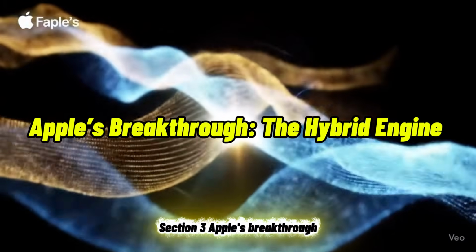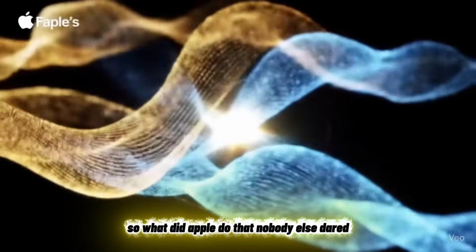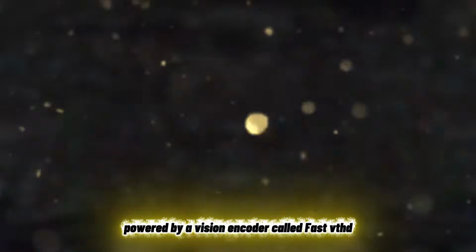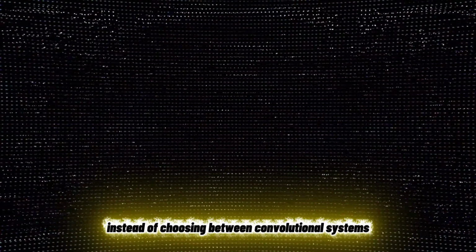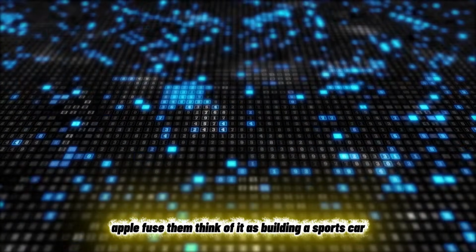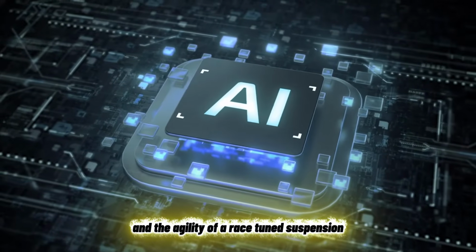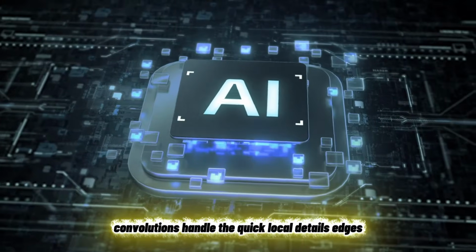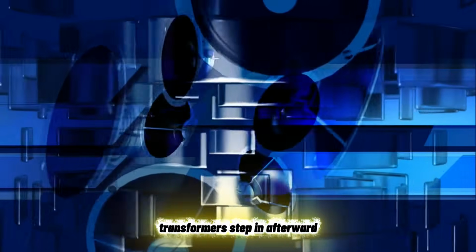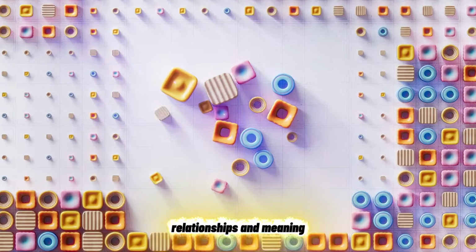Section 3, Apple's breakthrough. The hybrid engine. So, what did Apple do that nobody else dared? They built Fast VLM, powered by a vision encoder called FastViT-HD. Instead of choosing between convolutional systems, fast but shallow, and transformers, slow but deep, Apple fused them. Think of it as building a sports car with the raw torque of a muscle engine and the agility of a race-tuned suspension. Convolutions handle the quick, local details, edges, textures, tiny features. Transformers step in afterward, capturing the big-picture context, relationships, and meaning.